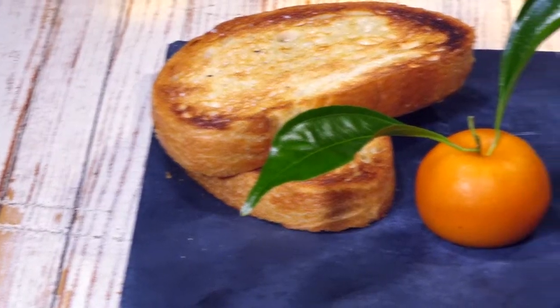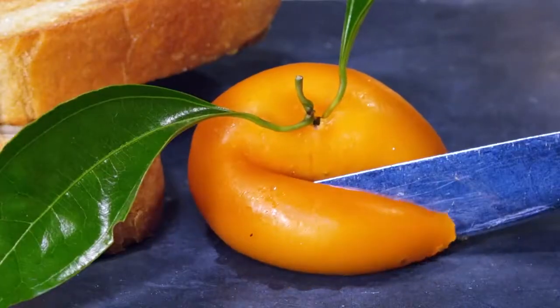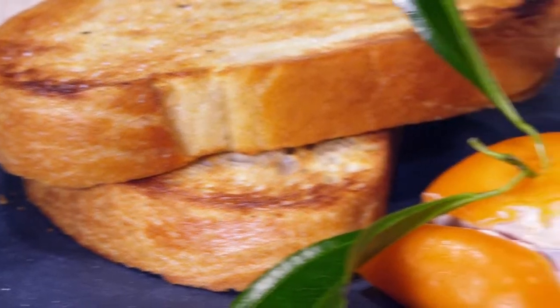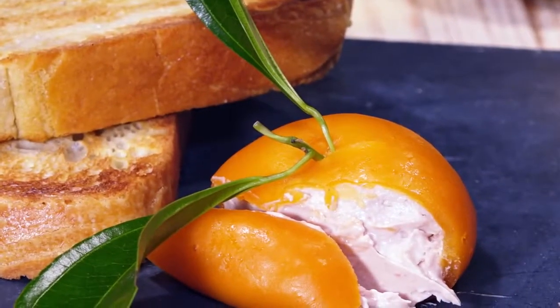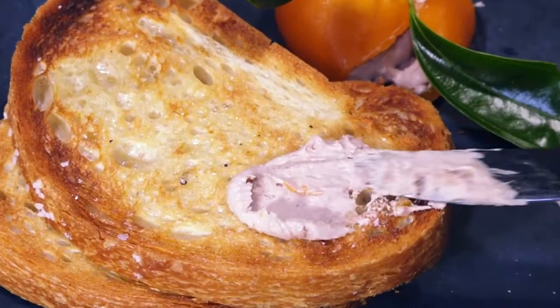But one of the things that I had for the first time this time was the foie mousse that was encased in a globe of mandarin orange gel. So it's like art on the wall and art on your plate. Art on your plate and the wall, and I have to say, that foie was pretty amazing.